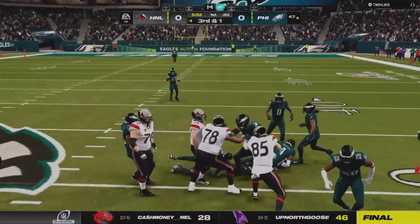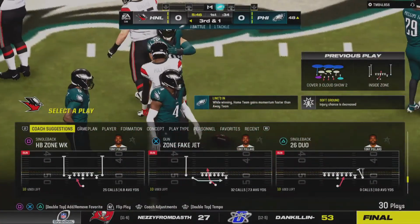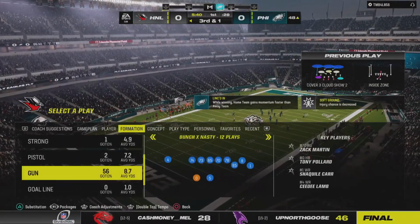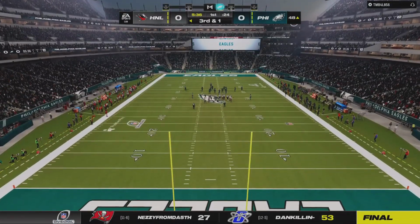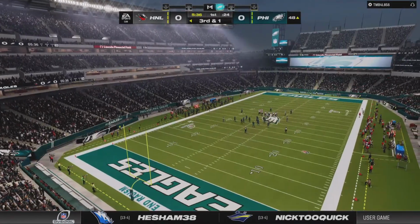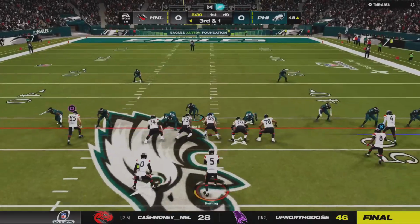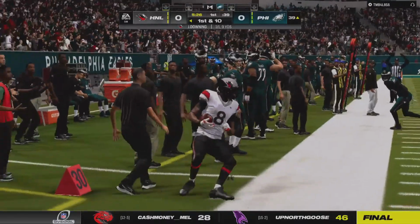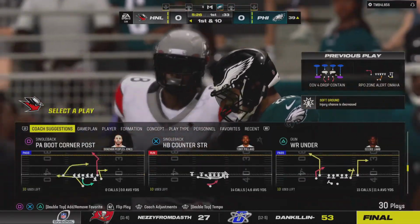Out of the gun again to Pollard. And across the midfield stripe into Eagle territory. Quick burst there, and he nicely bit off a pretty decent game. Third down and 1. That's complete to Peoples-Jones. And he'll go out of bounds after taking it a little further down inside the 40. That gain of 9 buys them a new set of downs.